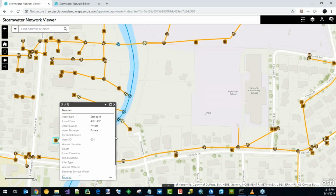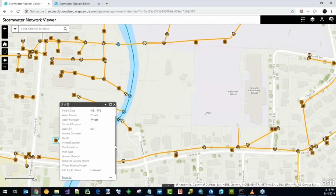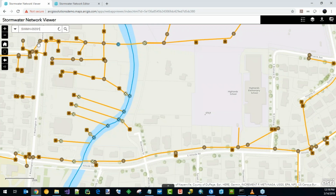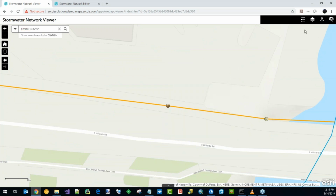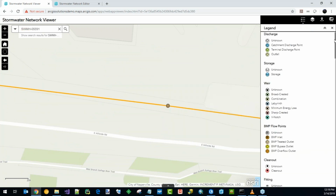But the data model is already pre-configured and set up, and these viewers are set up. It already has built-in searches pre-configured for this. So as we go and want to locate assets, the search capability is already configured for us. We can quickly find a manhole and get into that, look at the information associated with it. As I said, it's designed to be a simple viewer, but let's look at some of the assets we can view in here.